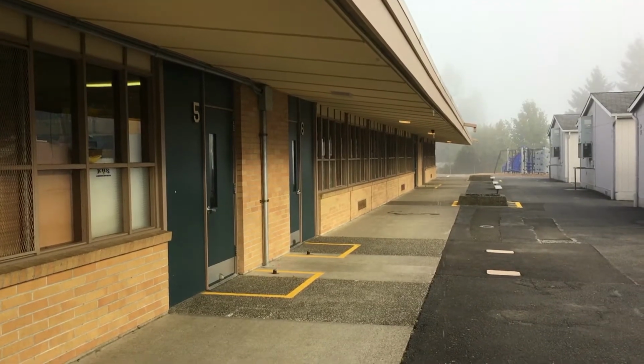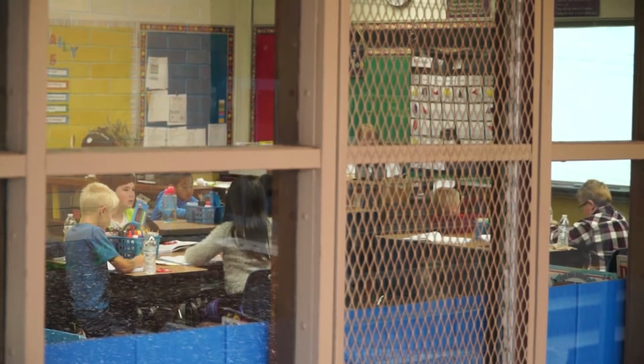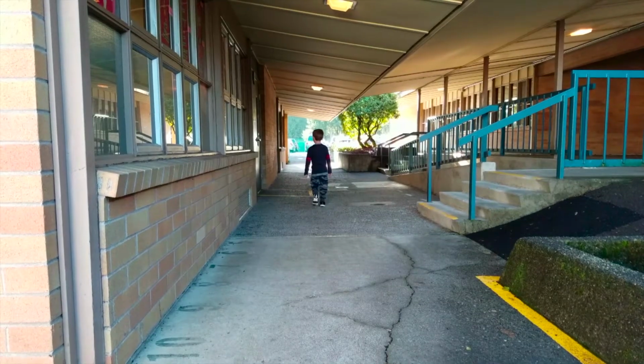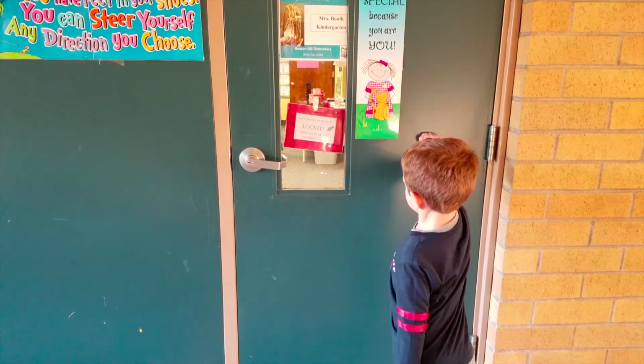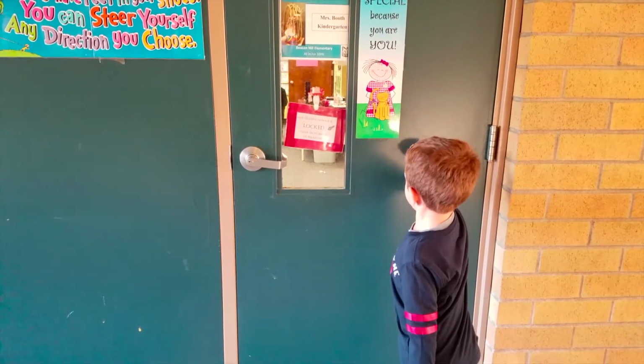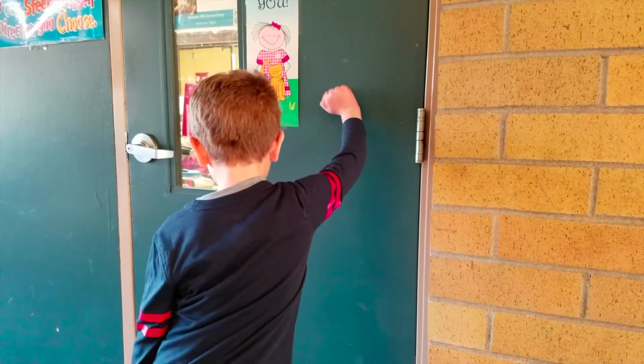Our kindergarten classrooms, which are the classrooms closest to the parking lot, keep their doors locked all the time to avoid someone walking in. But then that causes issues with kids who leave to go to maybe the bathroom or the resource center, them coming back to a locked door and having a tiny little knock on a door. Sometimes they stand outside for quite a while before the teacher realizes they're there to get back in.